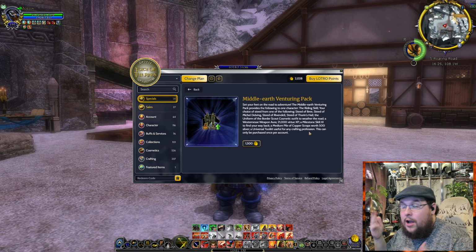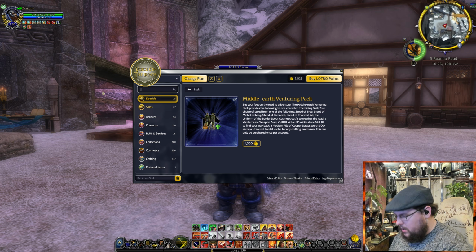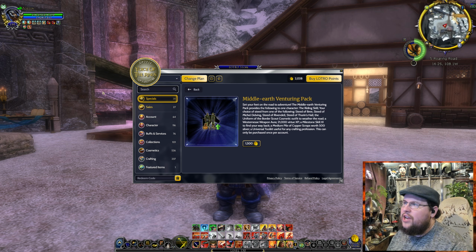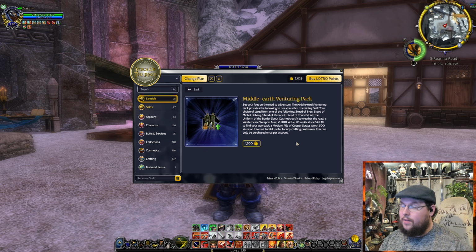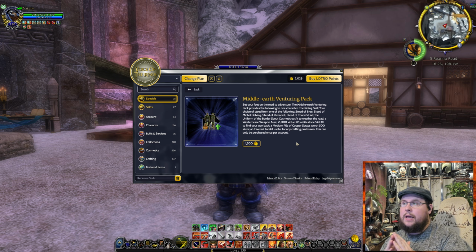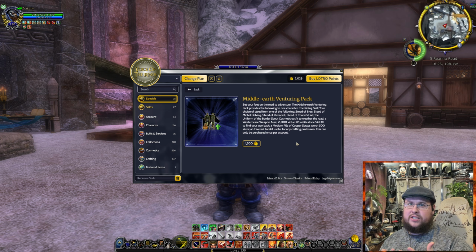This is some stuff that's very helpful with riding skills. One other thing, just a side note, there's something called the Journeyman Riding Skill. That's not this pack. I can't show you here because I already own it. It's 2,995 LOTRO points, so it's double this price, but it gives you the ability of the Journeyman Riding Skill for horses, which is 78%, the fastest you can get.